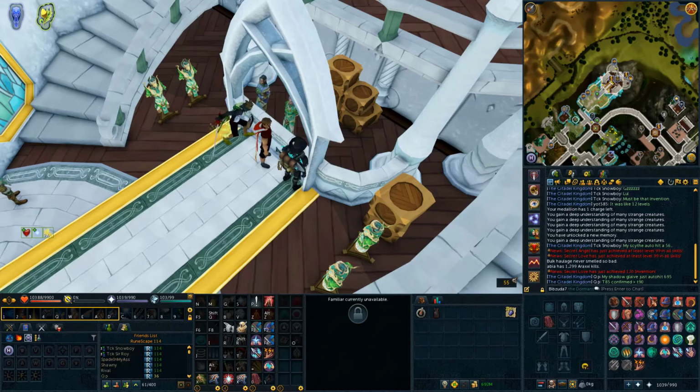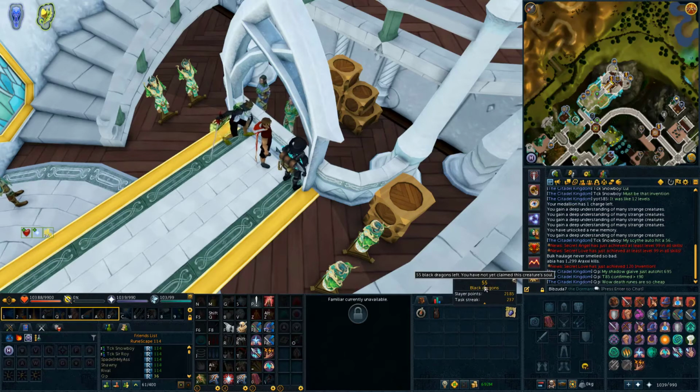One thing that's pretty cool is if you are on the Slayer counter, you can see right here, if you hover over your Slayer creature, it will tell you whether or not you have the soul in your player-owned dungeon in your Slayer codex. So that'll be really useful. You don't have to pull out your codex and search through it to check, and it'll even show it on the minimized version. So that is very nice as well.